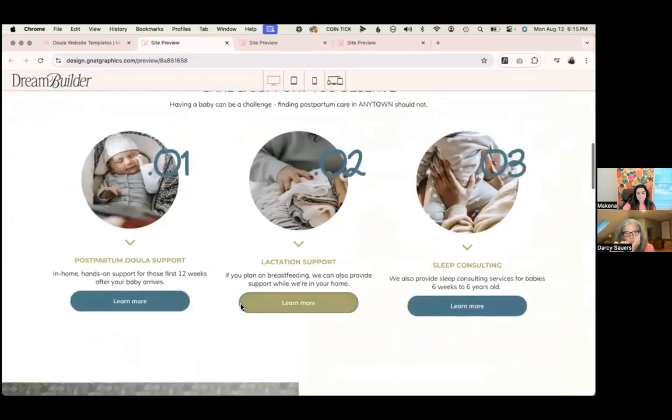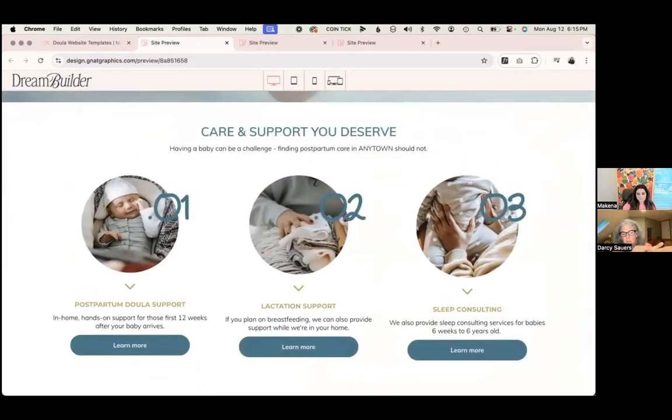And so can you scroll down to the three circles? No, this one. So we have it set up here as postpartum, lactation, sleep. These could be any 3 things. This could be birth doula, placenta encapsulation, or if you don't have 3 certifications or services, you can make them whatever you want them to be.